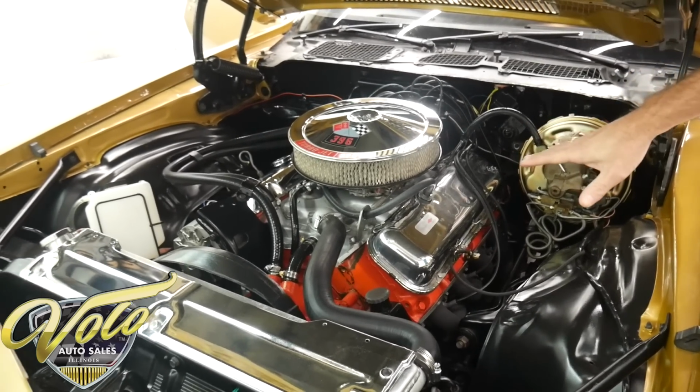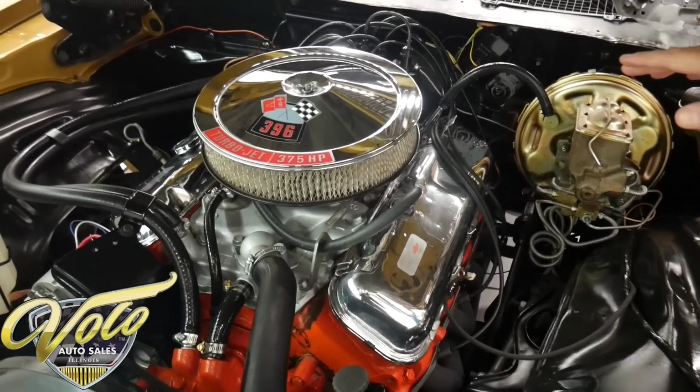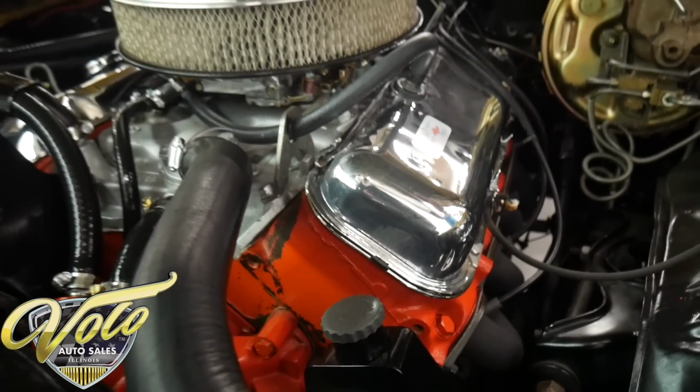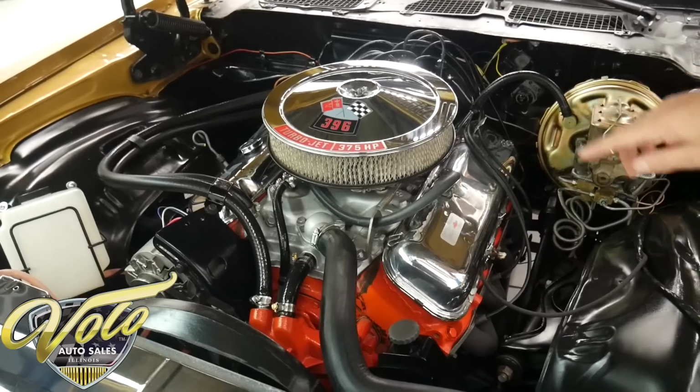The motor itself has the proper casting codes. It has the square port heads, that's indicated by this hump right here. And it has the correct low-rise aluminum high-performance intake from GM.